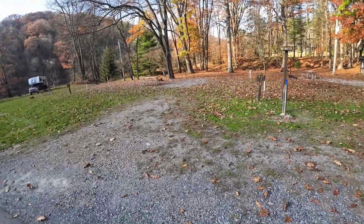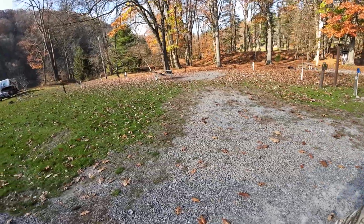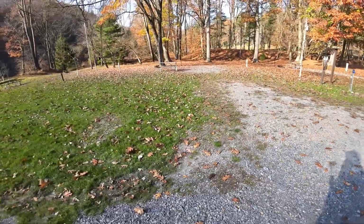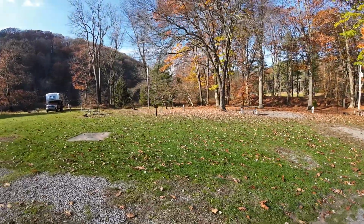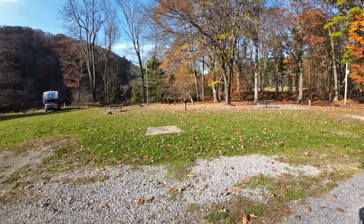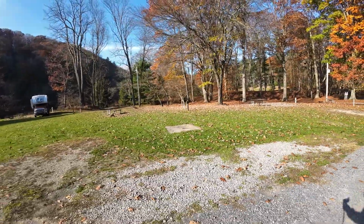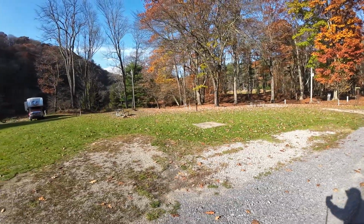Okay, number 8, pretty good. Nice and long. Nice big site. Same way with 9. The only problem with 9 is there is no gravel driveway going in, so during wet times, it may get a little mushy.